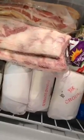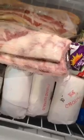Love animal fats. I like animals too. Okay, so here's my meat section.